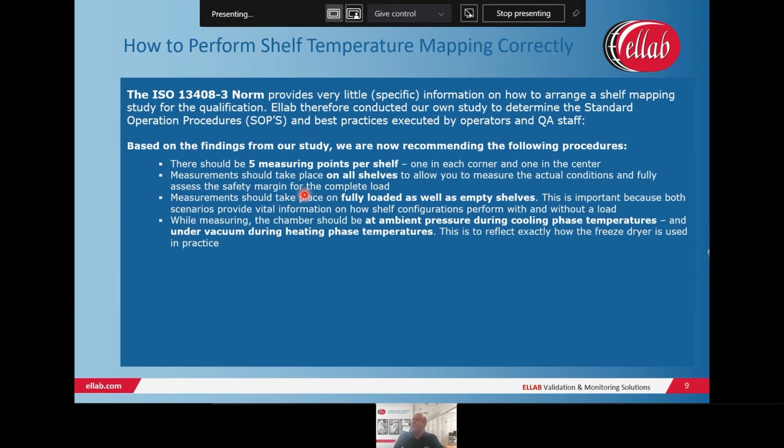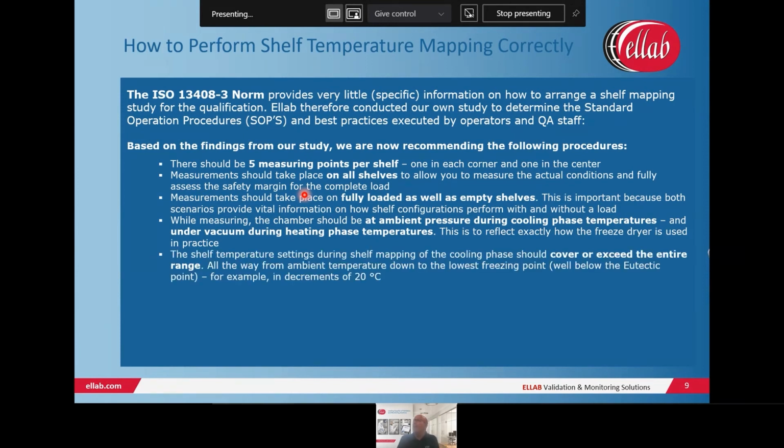Then we also got the information back that it should be at ambient pressure during the cooling phase. That means when you freeze down your samples, that is at ambient pressure. Then that is followed by the heating phase where you also apply the vacuum. So you should do both, and this reflects fully the process itself. That is why, from a compliance point of view, you want to imitate exactly your process.